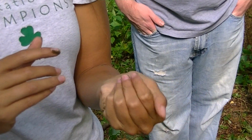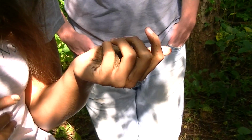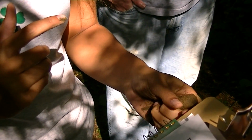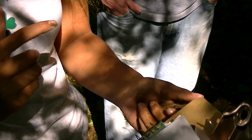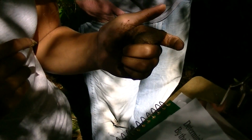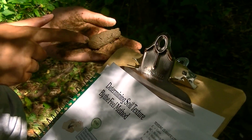Alright, well, does it remain in the ball when you squeeze it? Yes. Okay. So place ball of soil between thumb and forefinger, gently push the soil with the thumb, working it upward into a ribbon. Yeah, probably. Okay, so if it makes a ribbon, which I think it will... Okay, so it forms a ribbon. Does the soil make a weak ribbon? No, it's kind of strong. It's a little weak, but it's 1 to 2 inches before breaking. No, it has a crack, so it's about to break.